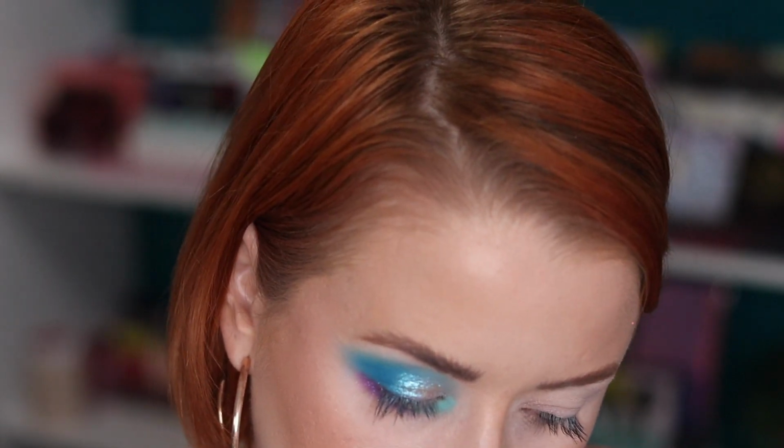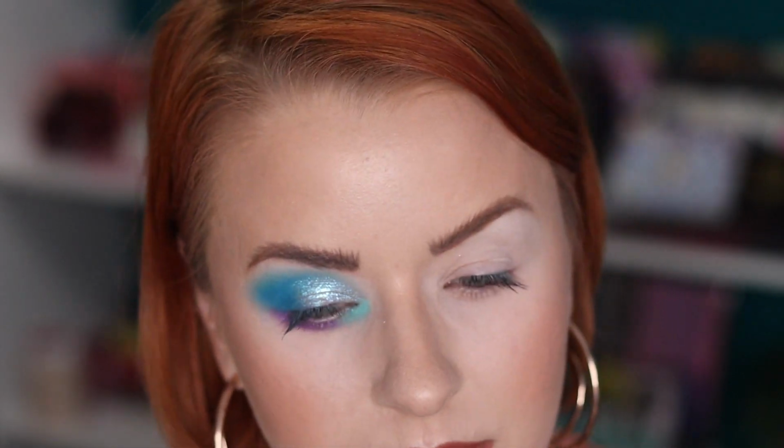Okay, now for the inner corner, actually, I don't know. I think I might just leave it like that. Okay, I'm gonna add some eyeliner, mascara, and I'll be right back to show you the completed look number 3.